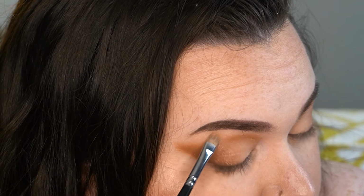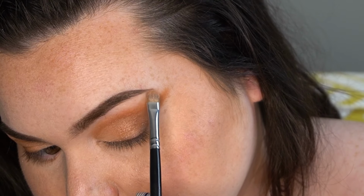That's a really great shadow for blending out anything, or if you go a little bit deeper than you wanted to. That shade really helps take it down a notch, and it really is incredibly pigmented for a light shade like that. A lot of times those shades don't really do a whole lot. I mean, they help blend, but this one actually shows up. I was able to create a faux wing using that light shade, and it was really easy to blend.